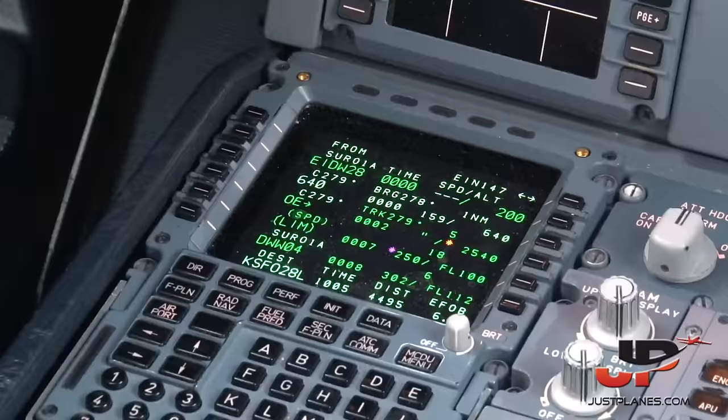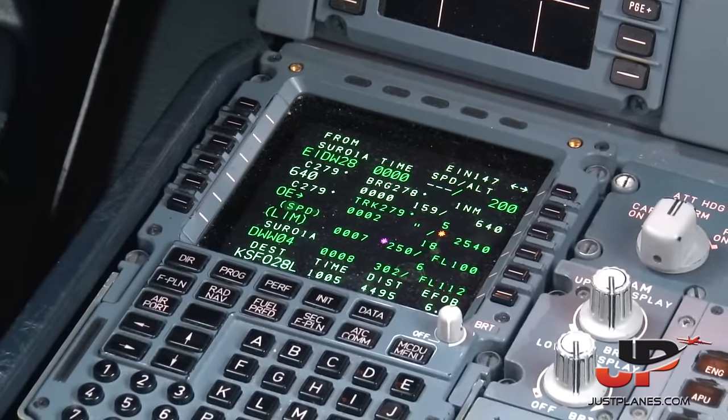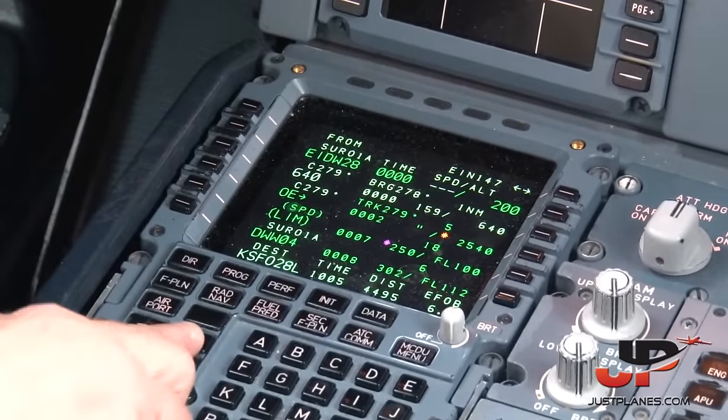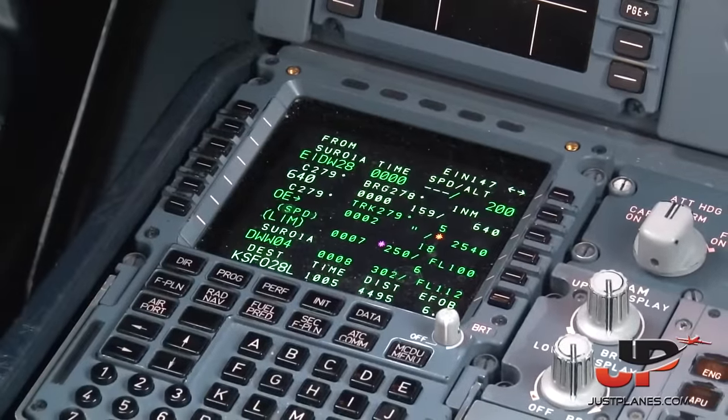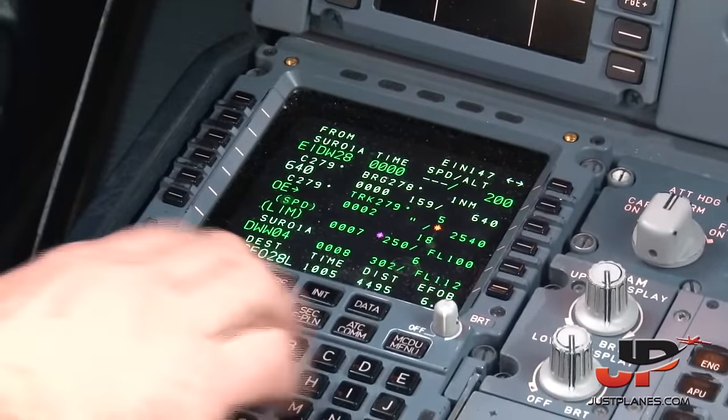Flight plan route has come automatically via our ACARS uplink. It's a feature Aer Lingus started using about 6 months ago. So it's very convenient. The flight plan loads automatically, then we just check it from our copy flight plan that it is what it should be.